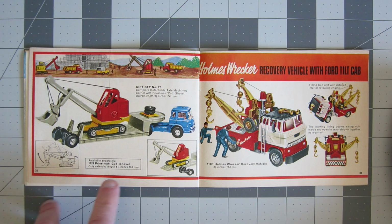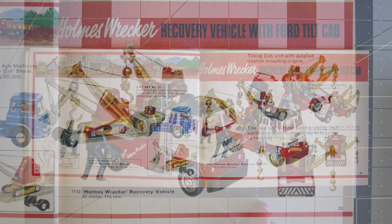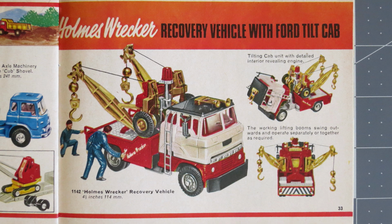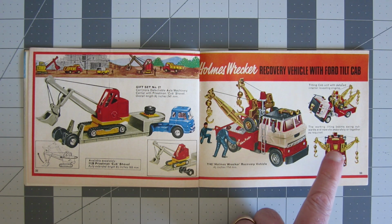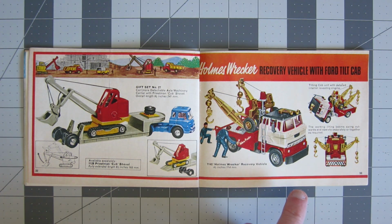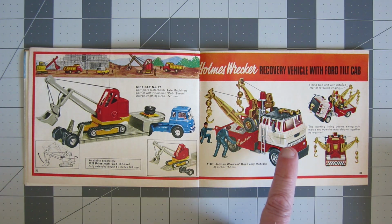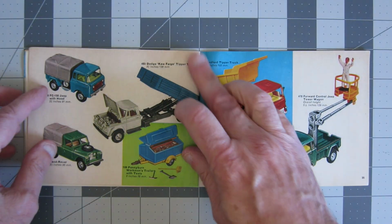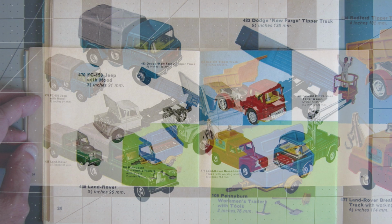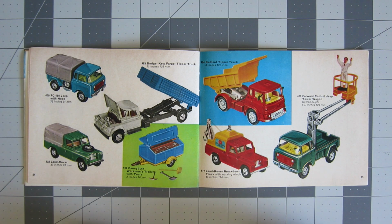Shovel's available separately. Holmes Wrecker recovery vehicle with Ford tilt cab. That is crazy detailed. And the hooks and everything. The working lifting booms swing outwards and operate separately or together as required. Tilting cab unit with detailed interior revealing engine. That is cool. I bet that was not cheap. I bet probably few of them still exist in a fully working condition.